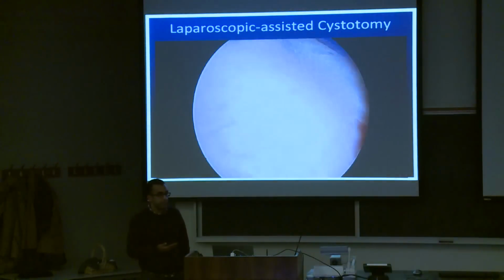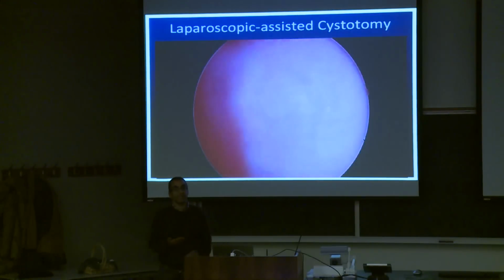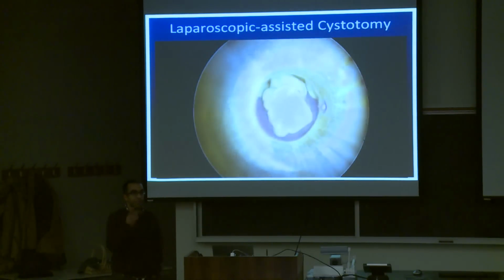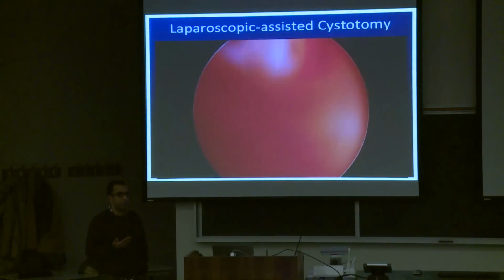I think obviously some of the disadvantages of this technique is the equipment that we need. Kim is in the back row. She's one of our surgery techs. She never complains when I always ask for this equipment to come out, so thanks, Kim. But that's probably one of the disadvantages.